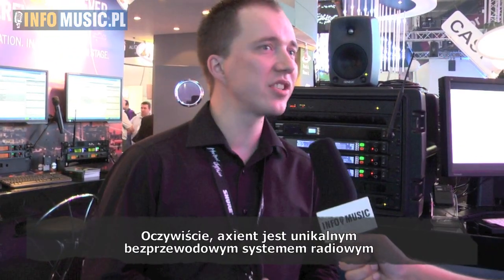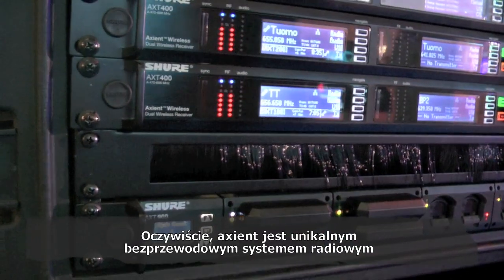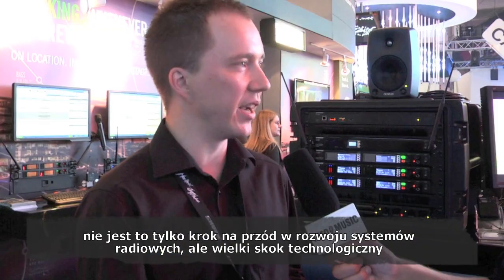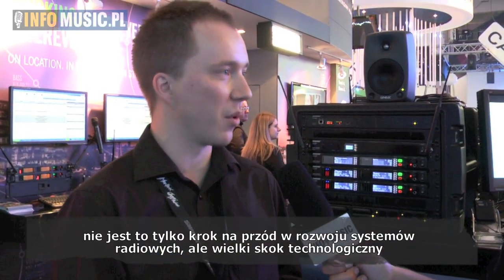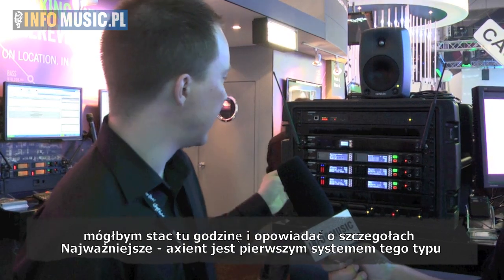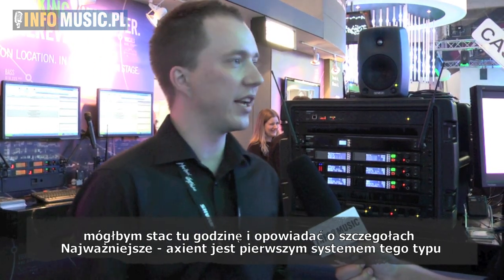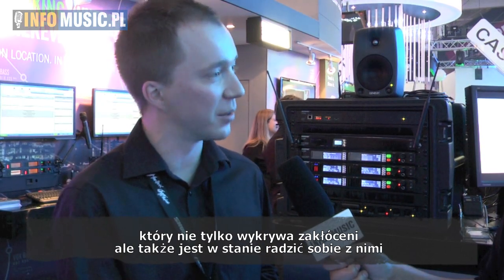Yeah, absolutely. Axient is quite unique in terms of radio mics. It's not really just one step forward in terms of radio mic development. This is really leaps and bounds in terms of what we can do with radio mics today. I could stand here for an hour going through the details, but the main thing is Axient is the first radio mic system of its kind that can not only detect interference, but actually do something about it.